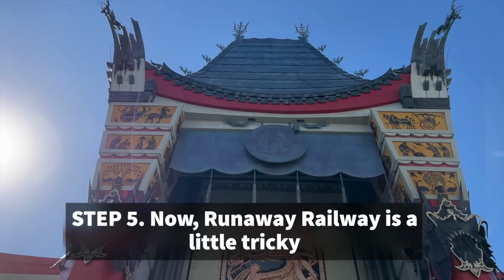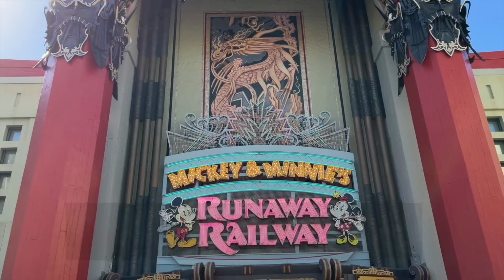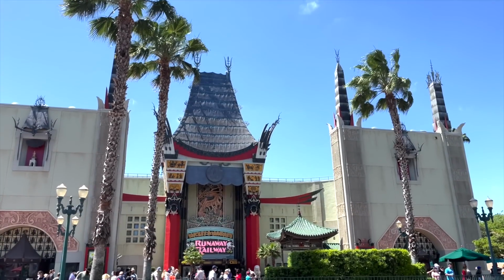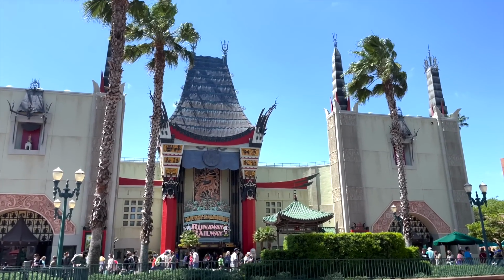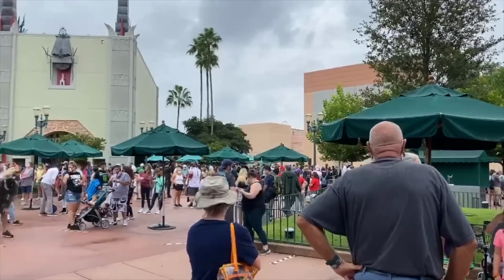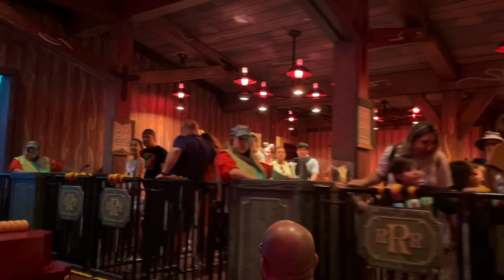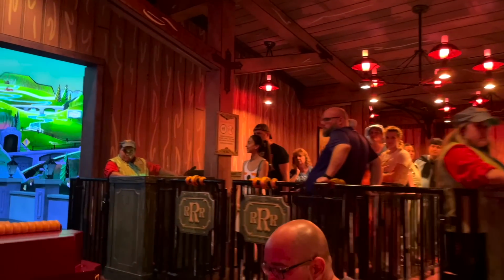Step 5. Now, Runaway Railway is a little tricky since it's at the front of the park. You don't want to get in line for it first thing because that's where a lot of the first-time guests tend to stumble to. But the line for this one stays consistent throughout the day, sitting pretty much around that 50 to 60 minute wait all the time. But every now and then it'll dip down to 30 to 45 minutes and feel a little more reasonable.